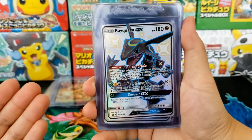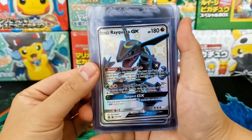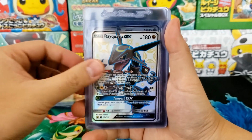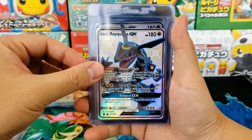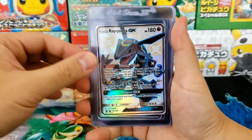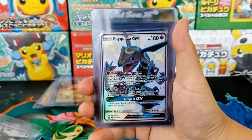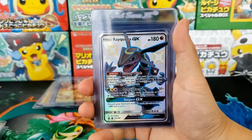And when you want to do that, you've got to send in more than one, just in case one does not come back as a PSA 10, although all of the versions that I am sending in are pretty much gem mint. So likely we're going to have more than one PSA 10, and when that happens, I'll usually sell off the extra copies for some extra profit.